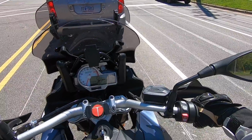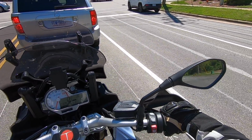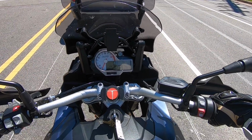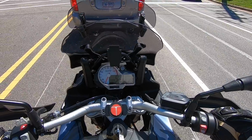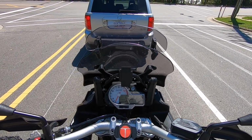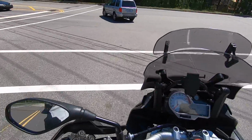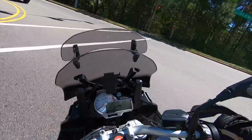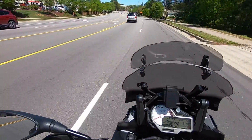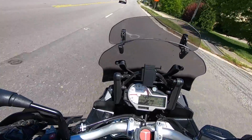The motorcycle is going to sound a little bit louder, and the exhaust fires back a little bit once you get into dynamic. In the normal and rain mode, it does not. I'm just revving to get this person to go. Give me a look. Yeah, so in dynamic pro mode, the suspension hardens up and the throttle response is a lot better in my opinion.